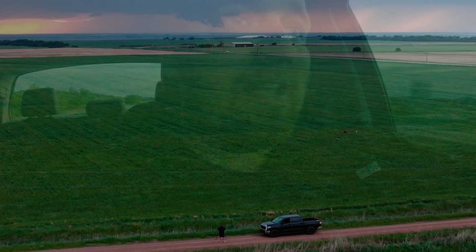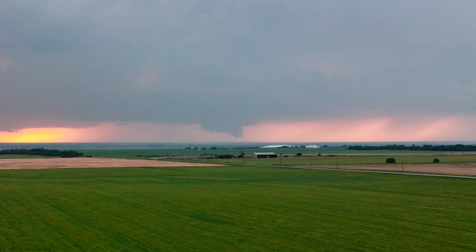We haven't even hit the peak of tornado season yet, so that's coming.